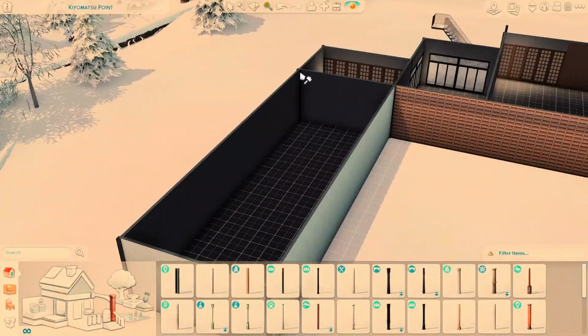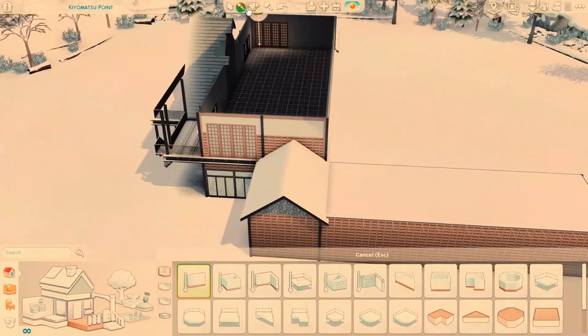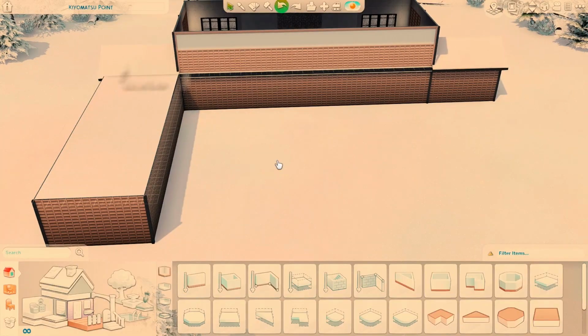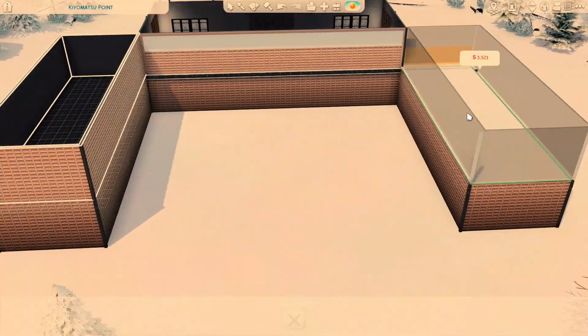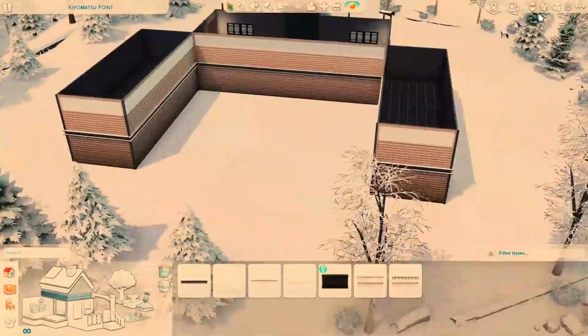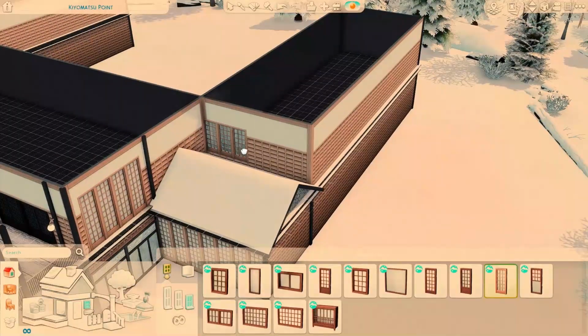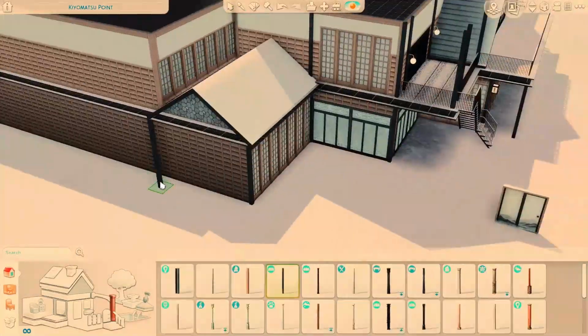But let me know what you guys think of the exterior. But here I am putting on, let's see, there's gonna be 2 wings to this building. So this building, as you can see, I'm starting to get the shape of it here now. So the center courtyard area is gonna be where the hot springs area is, and then these 2 wings on the sides are where the rooms are.